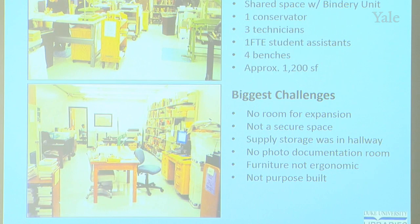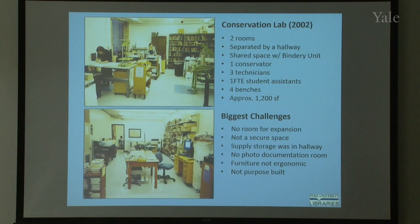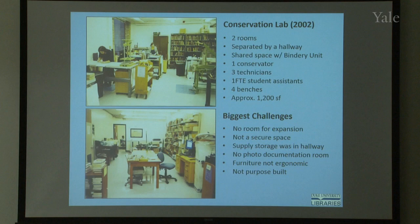The Duke University Libraries Vern and Tanya Roberts Conservation Lab is a hybrid lab. That is, we work on both special collections as well as general collections in the same space. I was hired in 2002 to develop the conservation program. At the time, we had three technicians and myself. Our space consisted of two large rooms that you see here, separated by a semi-public hallway, and we shared both of these rooms with the binder unit.